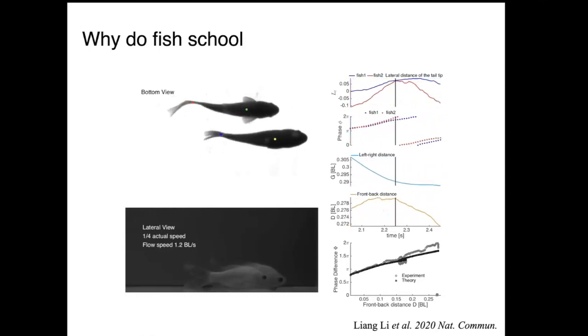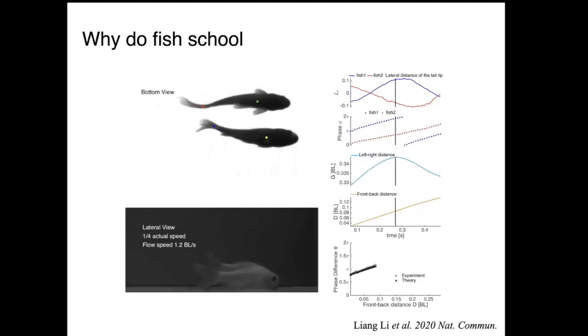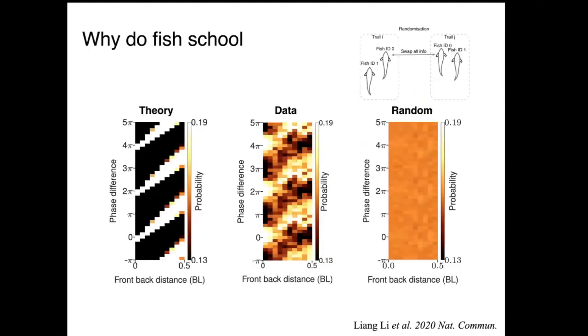And in a biological system, you can't really get a conclusion with just one group of data, so we need to pool all the data together. Whenever the two fish are close, we measure the phase difference they performed, and then we have a model to predict the optimal one for the follower to perform in that case.